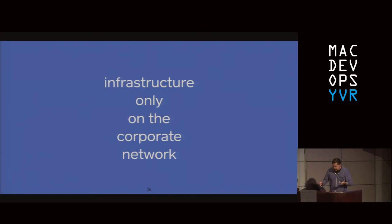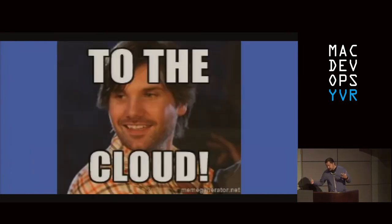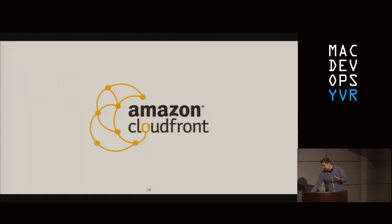And so let's break it down. Infrastructure only on the corporate network. We could have gone the Google route and said, well, we're going beyond corp, we're trying for that, but that's clearly a different discussion. But in the meantime, from the last time that we evaluated this, we decided it's time to get with it and move to the cloud. So we actually pushed our entire Monkey repo to Amazon CloudFront. It's great. It's incredible how fast it is. It's actually faster than our own infrastructure, which I'm not surprised about because they just know how to do that kind of thing.